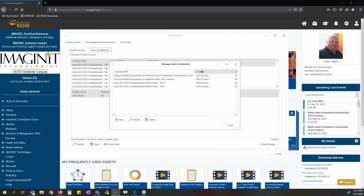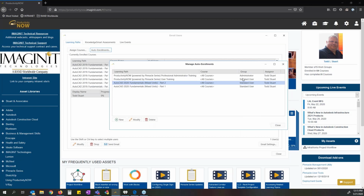In here, we have another new feature, and that's auto enrollment. These are powerful. I can say anyone in a particular group. So if you've set up groups like standard user, or maybe it's engineers, architects, or interiors, anything like that, you can auto enroll them. So anyone who is added after the fact, you can put them into an auto enrollment and not have to go through and assign it every time someone's hired or moves into a new department. They automatically get the training that they need. So the auto enrollment is very powerful. It gives us that ease of administration.